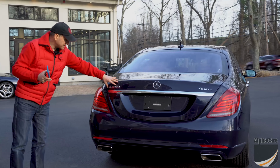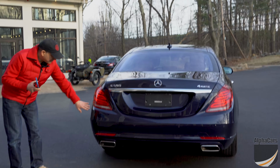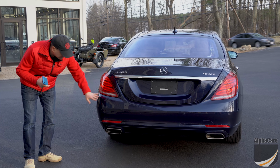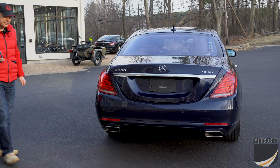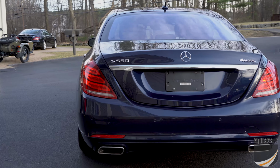All the body panels surrounding the bumper, metal body panels, they're original. They have original paint, but the bumper cover was refinished. There was a cosmetic damage that has been refinished, and it looks absolutely beautiful. Let's have a closer look at the left rear of the vehicle.